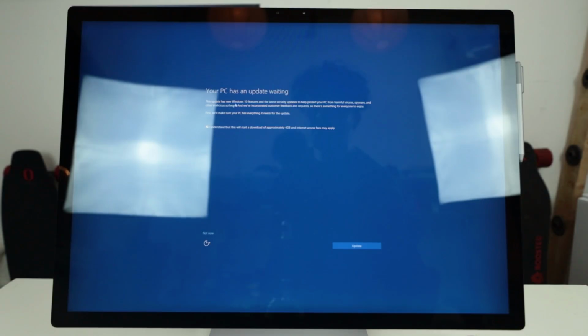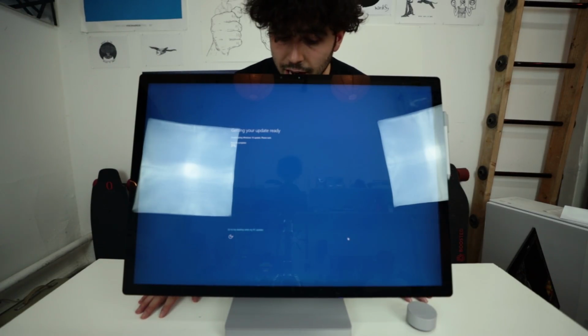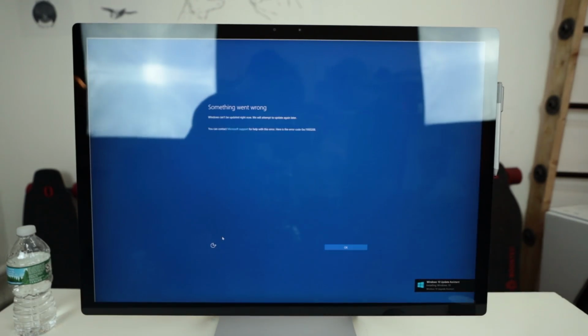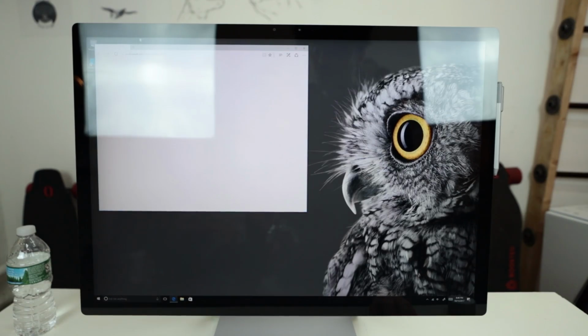Getting things ready, please don't turn off your PC. Your PC has an update waiting, new Windows 10 features. All right, this is a 4 gig update here. This has to do a 4 gigabyte download, so I'm just gonna smash cut to when this is up and running. No! After all that, the first thing I'm going to do is grab Steam.